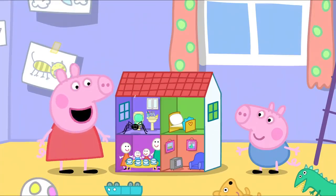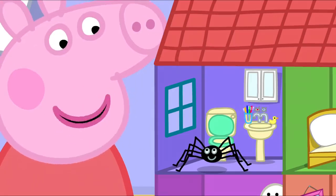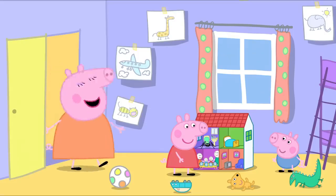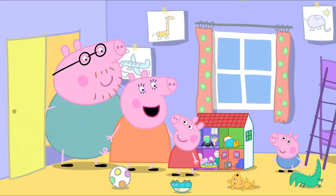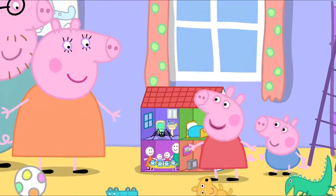Hello, Mr. Skinnylegs. Peppa feels a little bit braver. He likes being in my doll's house. Hello, children. I hear you found a little spider. I'll take him out of the bedroom so you two can play. Mummy, his name is Mr. Skinnylegs.